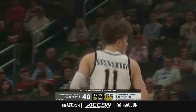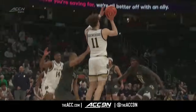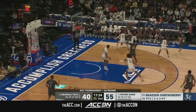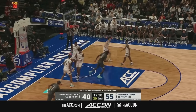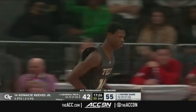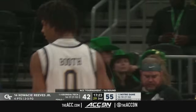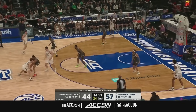It's barely in his hands, Jay. Watch Shrewsberry again coming off the screen by Jai, just ready to shoot it and still kind of fading a little bit. That was not your standard come off a screen, go straight up and down. And the answer by Reeves, who has the basket of the game on a beautiful balletic reverse in the first half. Notre Dame looking to extend their lead, now on top 57-44.